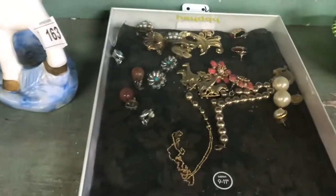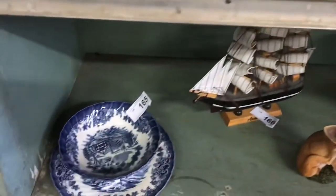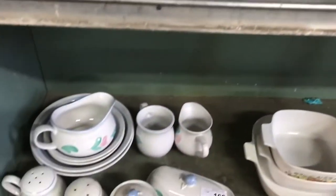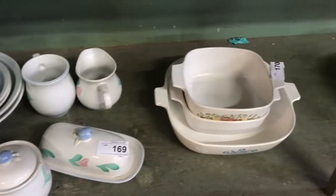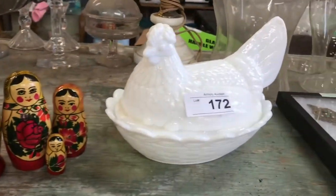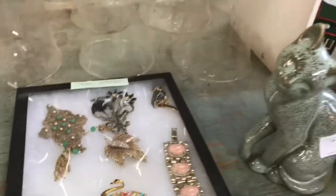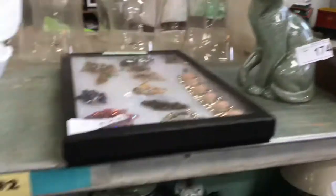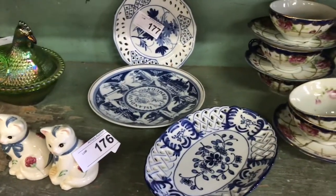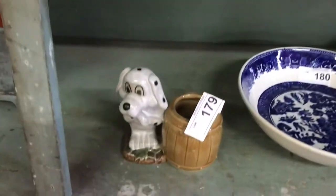More costume jewelry. Ship model. Nesting dolls. That's a very large milk glass hen on nest. More costume jewelry. Now this display does not go with it, but it displays nicely. Carnival glass hen on nest. Nice hand-painted little coffee set made in Japan.